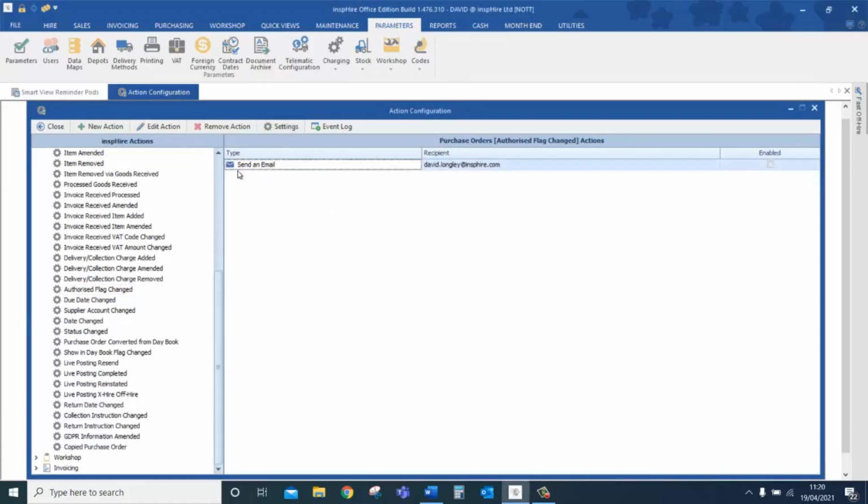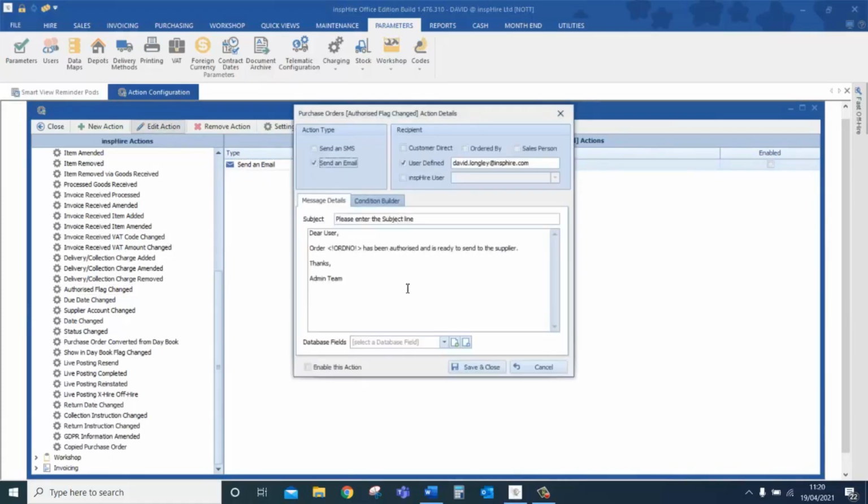But if you are wanting an email, we can basically go in here and put together, send an email. Who's the recipient? So we can say that's user defined. Or we can say who's ordered it, or in this case of the purchase order, we could say the salesperson.